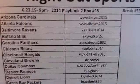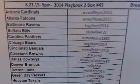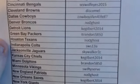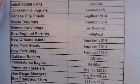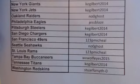2014 playbook two-box number 45. This ended Monday on eBay, guys. West Virginia, K.E. Gilbert, Skywalker, Asmodeus, Discamel, Cowboys fans for life with the Cowboys. Join an Eagles break room. Well, in a Vikings break room, but I'm the Eagles guy. I got to give you a hard time. K.E. Gilbert, no zero, who's been on a roll tonight.